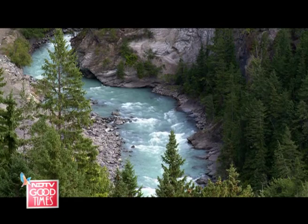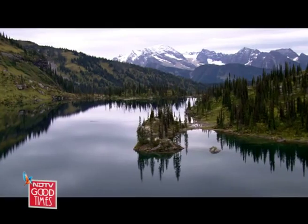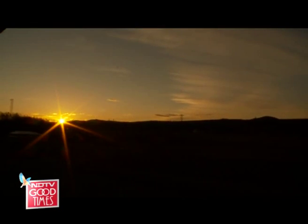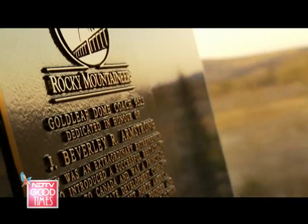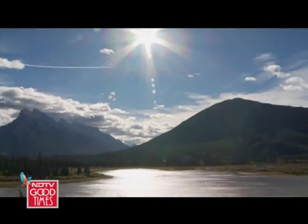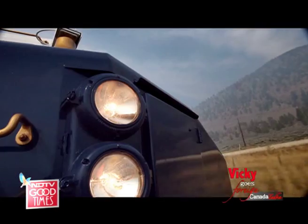Tall mountains, gushing rivers and pristine lakes. These are the Canadian Rocky Mountains. Magnificent terrain such as this needs a majestic ride, and on the Rocky Mountaineer I have a front side seat to views that are out of this world.